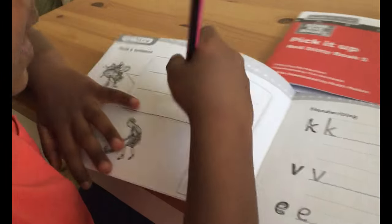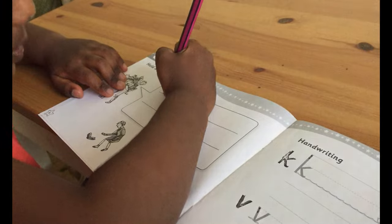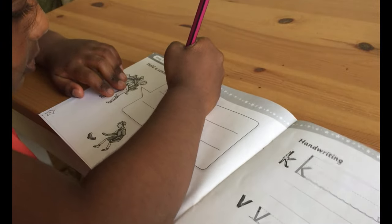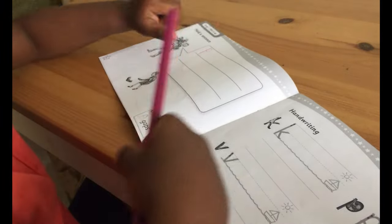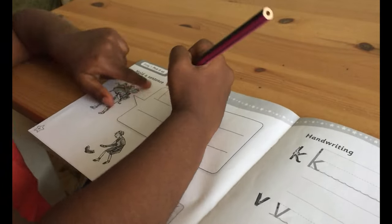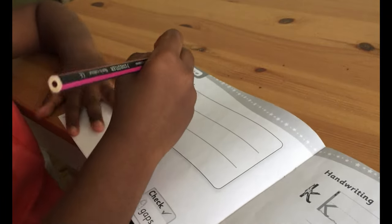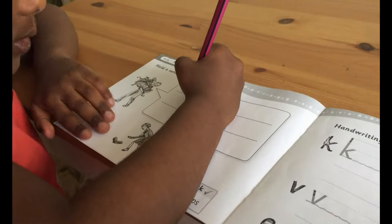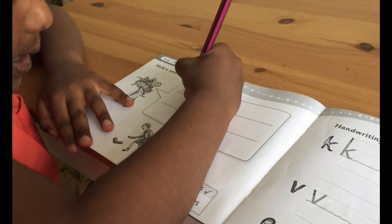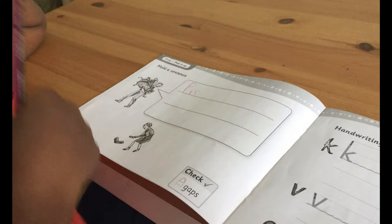Okay. Oh yeah. On top of the line. Top of the line. Okay. Pick. No gap within the word. Okay. You have to write down the word pick. After the word, you can leave the gap. Okay. Pick. That's one more. Pick.